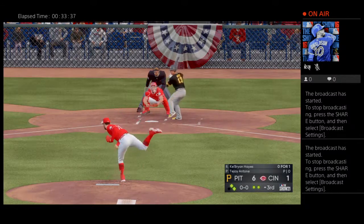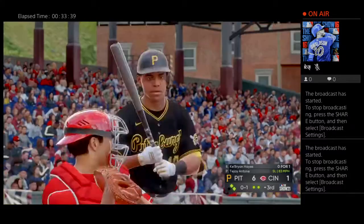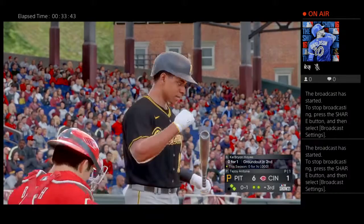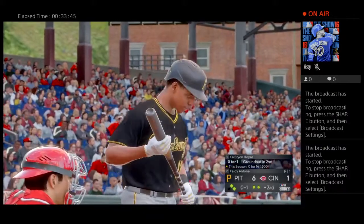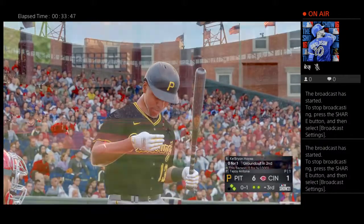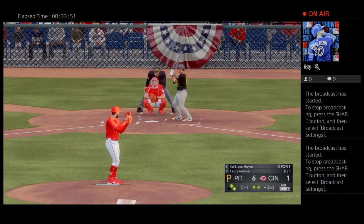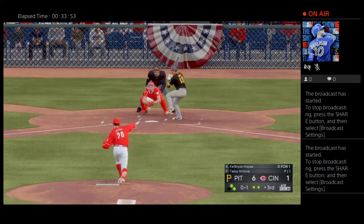Brian Hayes digging in now. He'll take a look at a slider here that finds the zone for strike 1. Two on, two out for him here in the 3rd. The 0-1 delivery.